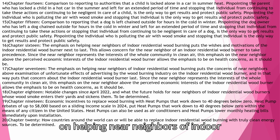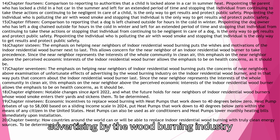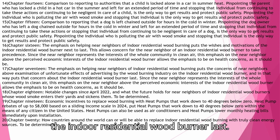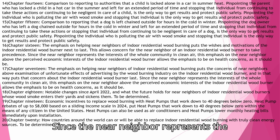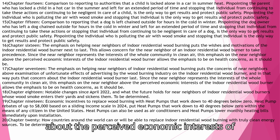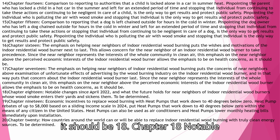17. Chapter 17. The emphasis on helping near neighbors of indoor residential wood burning puts the concerns of near neighbors above examination of unfortunate effects of advertising by the wood burning industry on the indoor residential wood burner, and in that way puts that concern about the indoor residential wood burner last. Since the near neighbor represents the interests of the whole community in clean air, this emphasis on the near neighbor above the perceived economic interests of the indoor residential wood burner allows the emphasis to be on health concerns, as it should be.